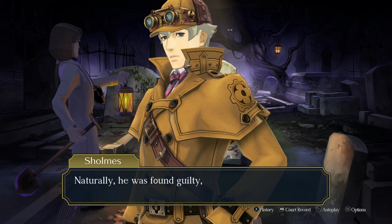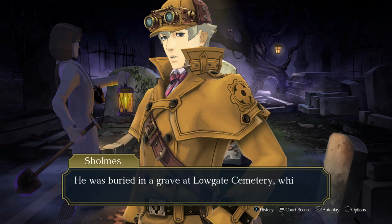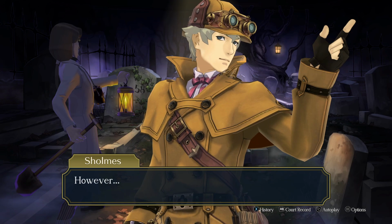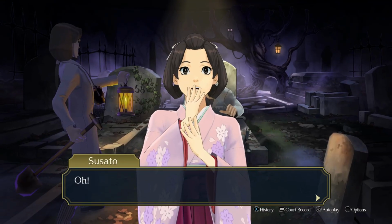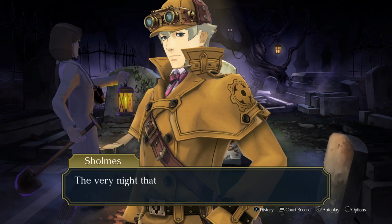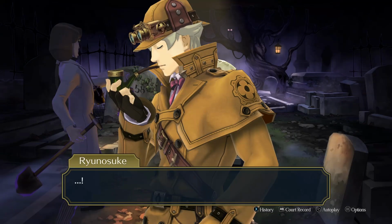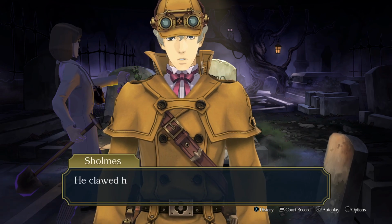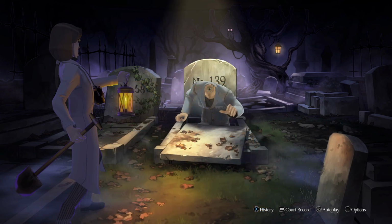Naturally, he was found guilty and was summarily sentenced to death by hanging. He is buried in a grave at Lowgate Cemetery, which adjoins the rear of the prison where he had been killed. However, that was not the end of the affair. Oh. That very night he was buried, the convicted man came back to life. Huh? Came back to life? He clawed his way out of the ground and emerged into the moonlit graveyard.